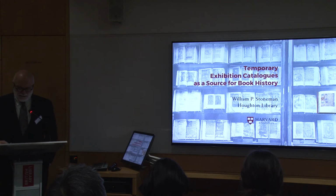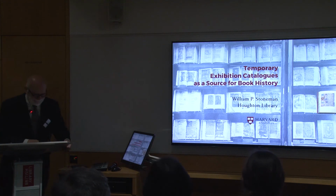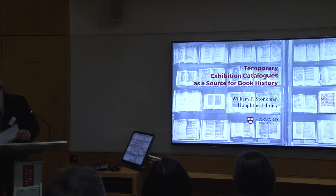A Burlington Fine Arts Club exhibition number is seen to provide a desirable pedigree for any manuscript. An appreciation of who is exhibiting, what, where, when, and perhaps why permits new insights into book history. I hope you will agree that temporary loan exhibition catalogs offer a variety of new information to students of book history. Thank you.